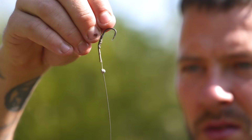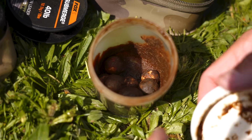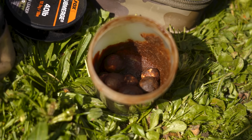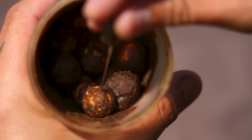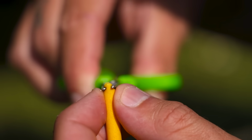And in this instance, I'm using a 15mm white wafter. It's been glugged in all sorts of bits and pieces, so it's a slightly duller colour than bright white. And I actually like that fact that when it's over a gravel spot, which it often is in the edge, it doesn't stand out too much, but it is still quite visible.